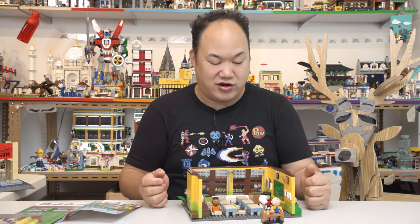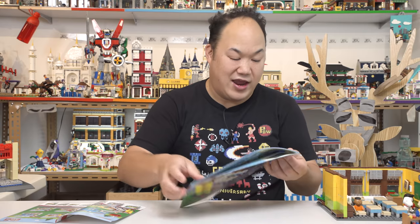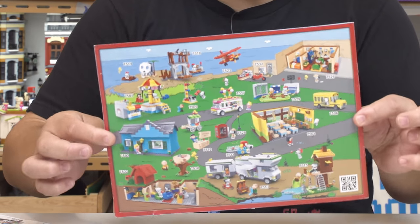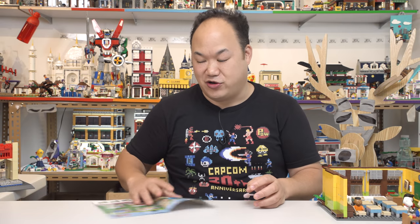Let me show you guys what sets are available. This is the manual that it comes with. Simple manual. It's very light, very small. And look at that town! Yeah, you know you want all that if you're a Snoopy fan. This is the only brand that you can actually buy them from, so you know you're stuck with that.